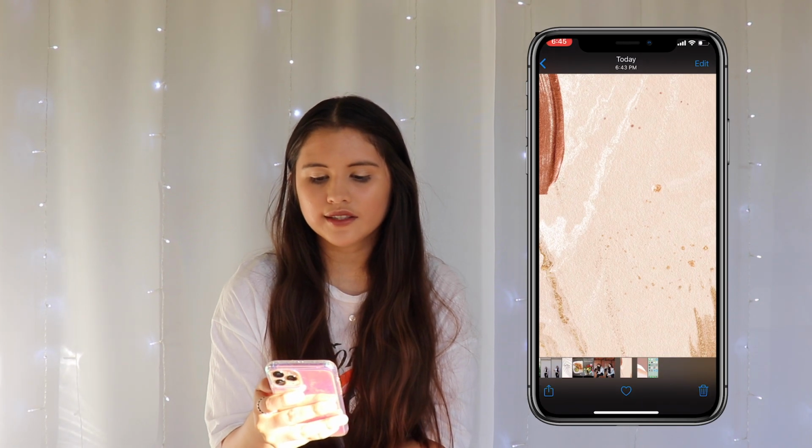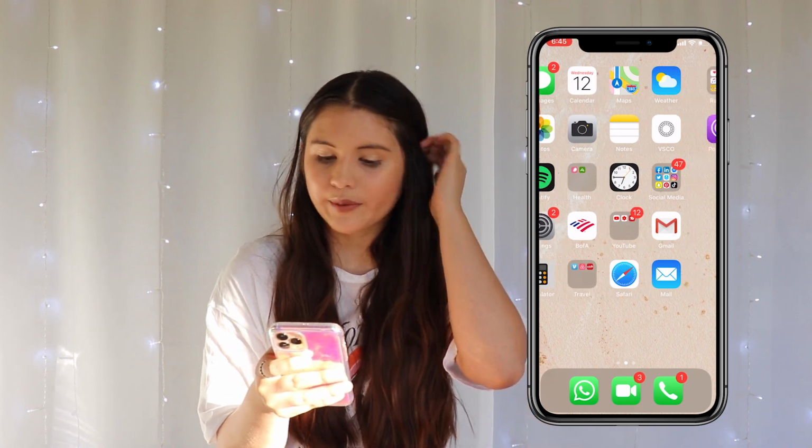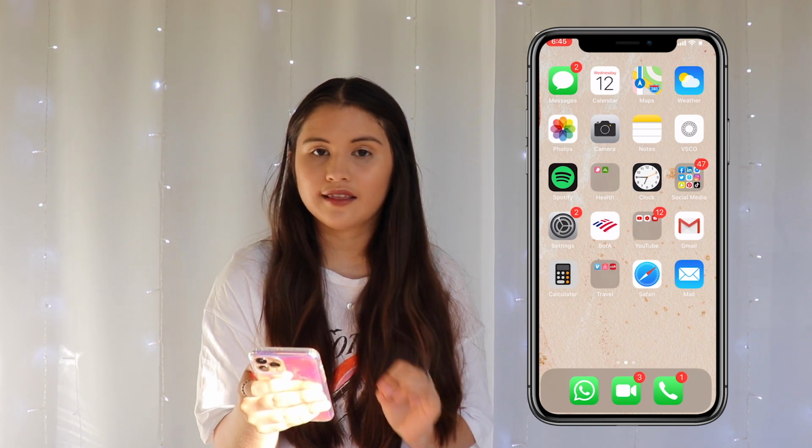Okay, so I selected and went with this one. So I really like the lighter colors in here as my background. So we're gonna keep that one, and now we're gonna go through organizing the applications.